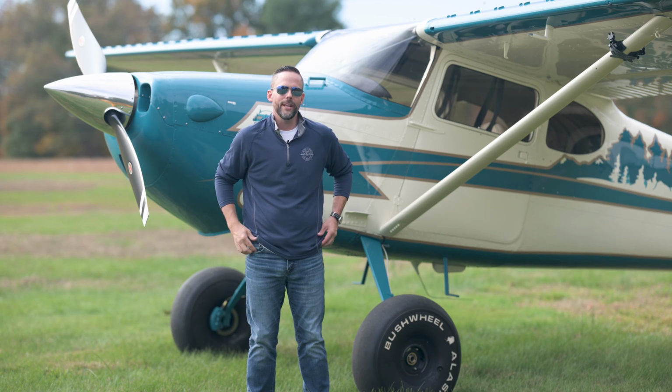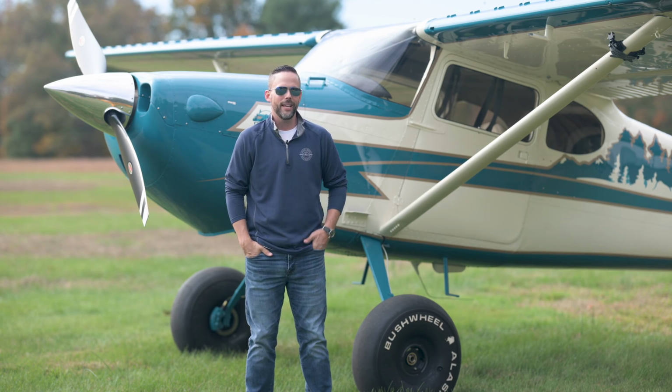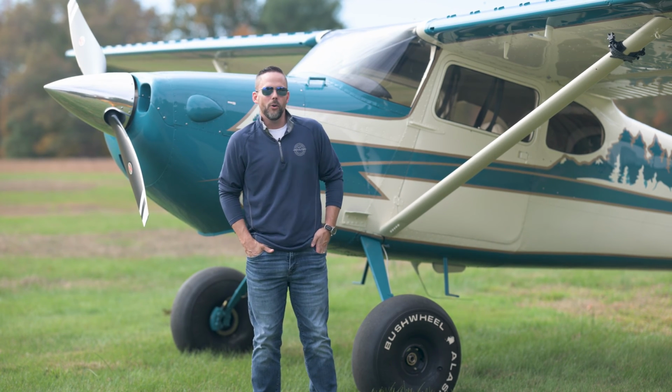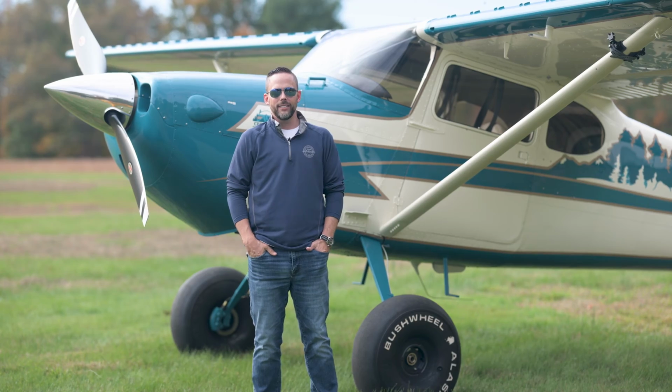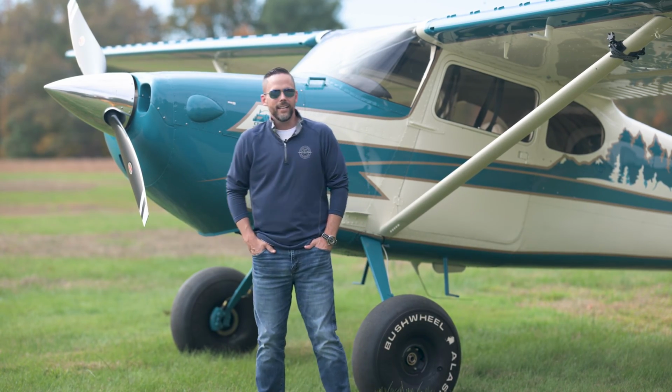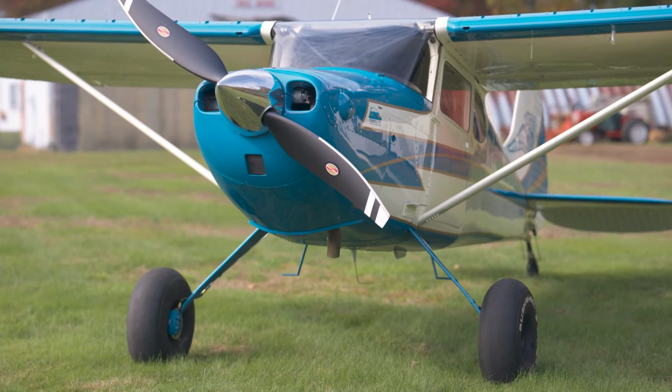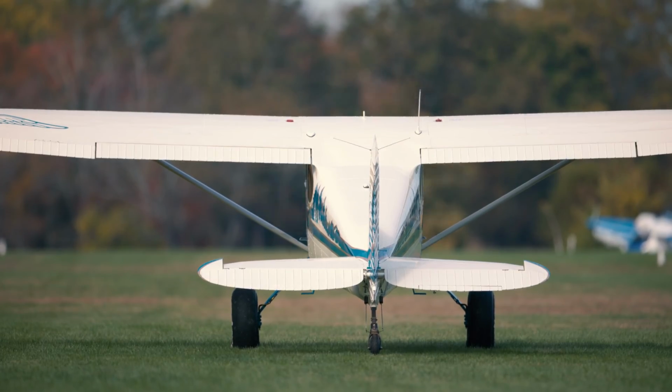What's up everybody? Eric Webb from AOPA here with the 2023 AOPA Sweepstakes 170B. Well, we took this thing from a bone stock 1953 Cessna 170B. We had a Continental IO-370 Prime 195 horsepower engine dropped into it thanks to Stutz Aviation with the STC.